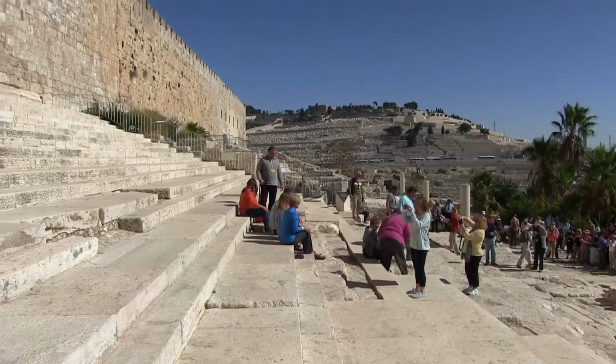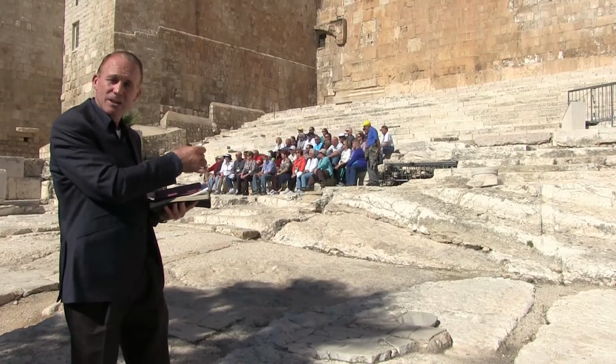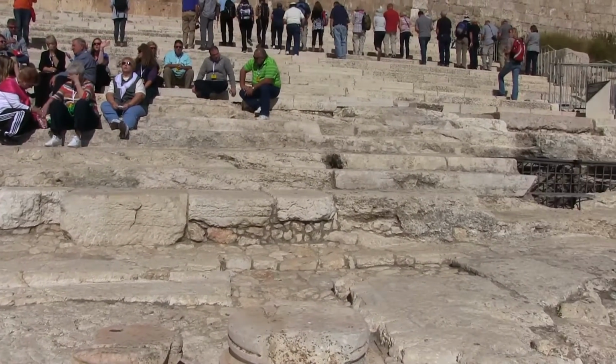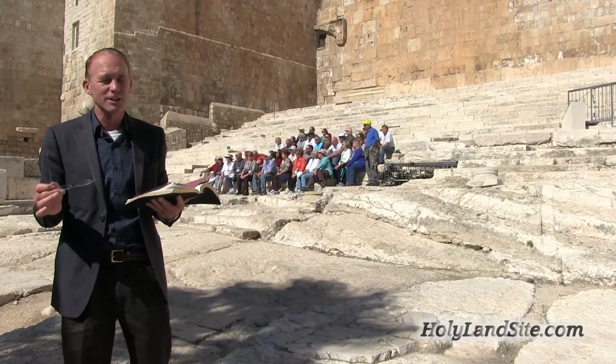But at the least we can surmise is that these stairs here were the main access to the temple. Christ taught on these stairs. The disciples walked on these stairs right here. So anyway, fascinating place. We're on holy ground. It's just such a privilege to be here.